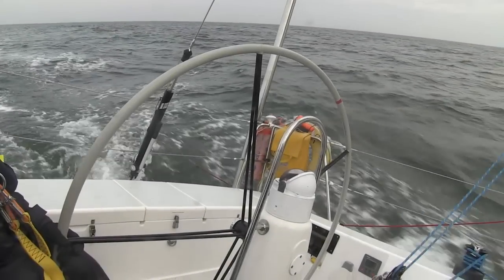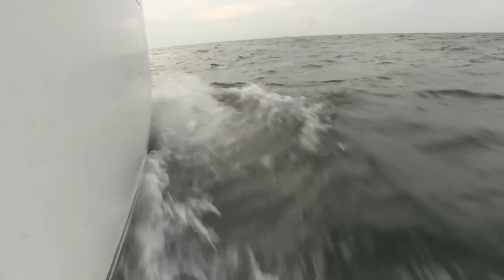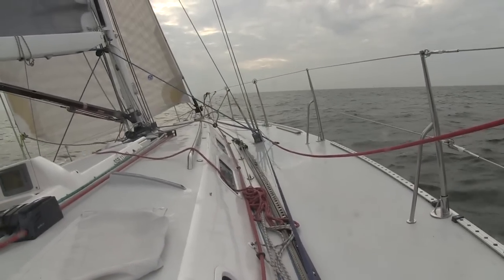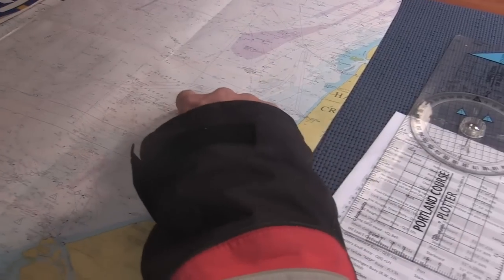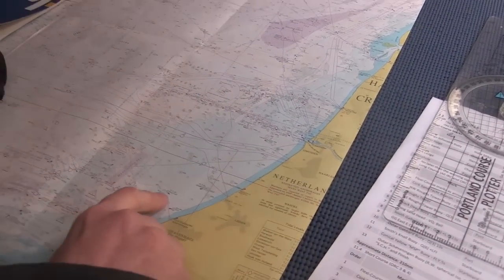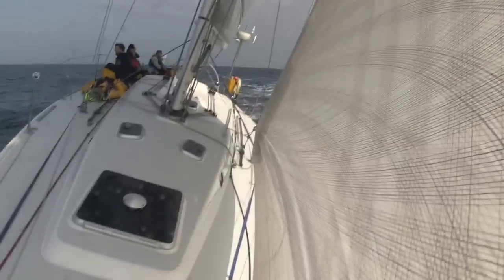Well, after rounding Smith's Knoll, we had a good fast two-sail reach. We caught up with half a dozen boats and overtook two, although we should have been ahead of them in the first place. So we're in good shape. Thank you, guys. We're at MSP Boy here. Finish at Scheveningen. Now on a header, so we're clutching on to the fair tide to take us home.